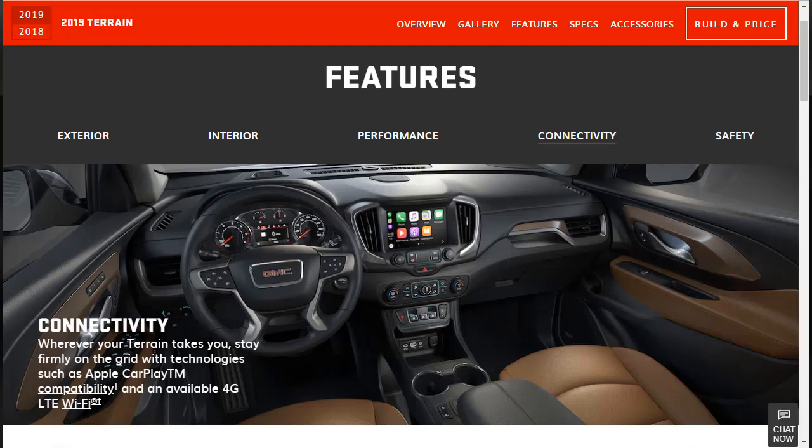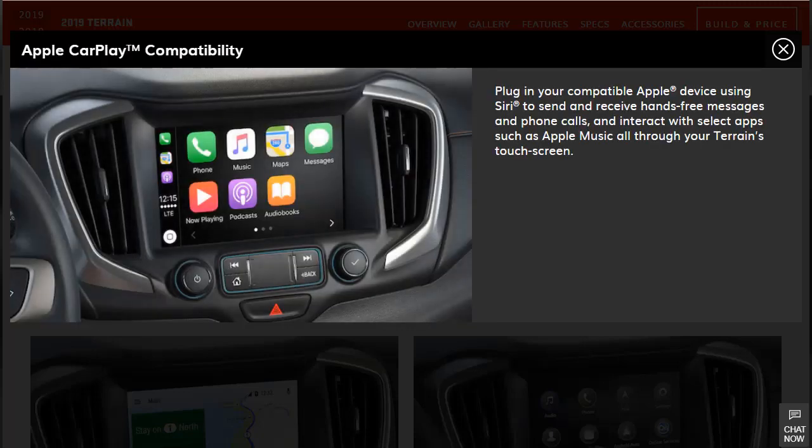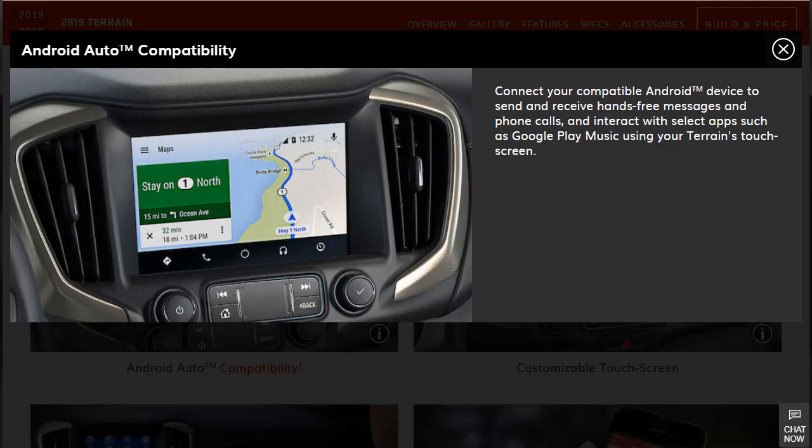So it says, wherever your Terrain takes you, stay firmly on the grid with technologies such as Apple CarPlay and an available 4G LTE Wi-Fi. So there's an available built-in navigation. Smartphone-like navigation guides you to your destination. Real-time data helps you maneuver through the traffic. There's Apple CarPlay. Okay, that's pretty cool. You can send and receive messages, make phone calls, get through your music, do all that. There's Android Auto, which basically does the same thing.